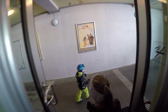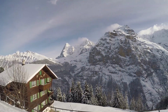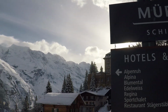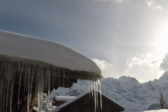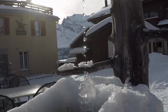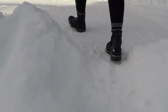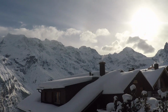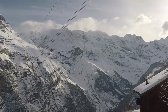Murren is a very popular tourist destination in both summer and winter, offering over 2,000 beds worth of accommodation. It's a bit crazy to think that approximately 450 people live here year-round and have to take these means of transportation daily to get to and from their jobs. Sweet paragliding. The amazing views from up there.